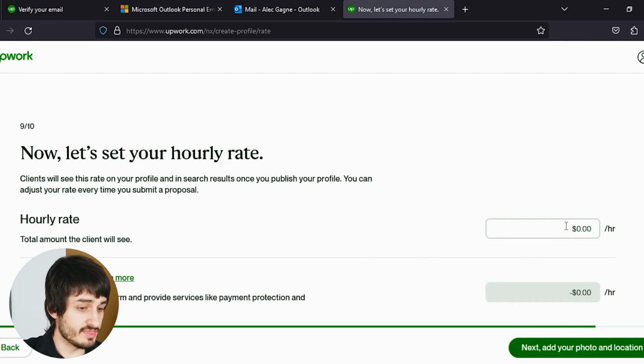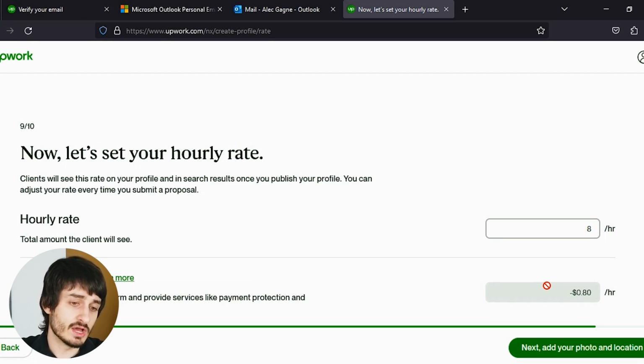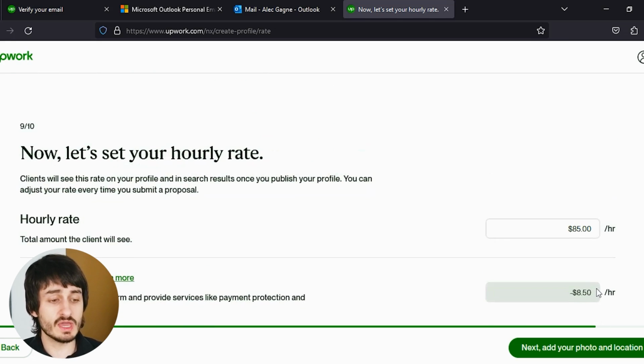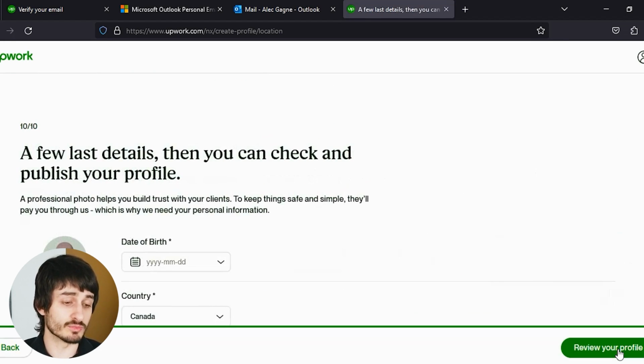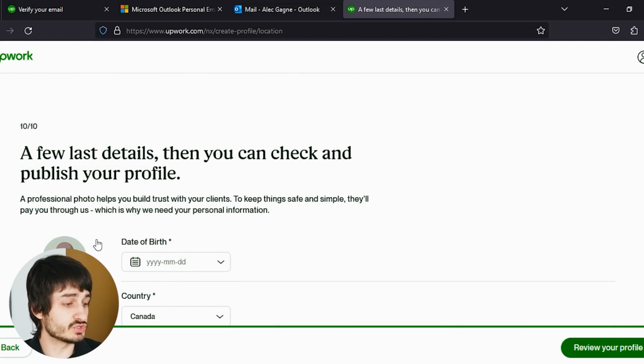And then it's going to ask you to set an hourly rate. Don't worry about it too much. You're going to be adjusting it later, and there are strategies you can use to determine the best hourly rate for you to start out. But for me, I'm going to start with 85. That's what I normally use. Then it's going to ask you to include some personal information like your date of birth, and then include a photo.